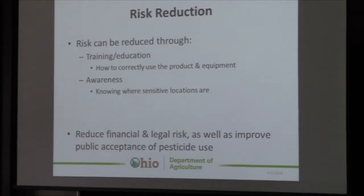There's a lot of education involved. And another part of the risk reduction, apart from the training requirement, is awareness of the weather conditions that Aaron spoke of, and also awareness of knowing where these sensitive, high-value, high-risk locations are in relation to your treatment area. And so taking that awareness component, finding out where these high-risk areas are, is where the crop registry comes in and helps fill in that gap of information.